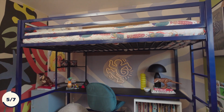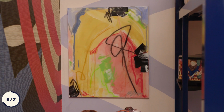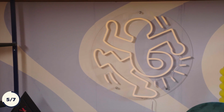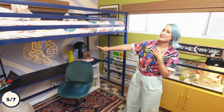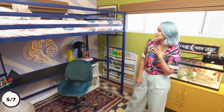This is my son Sebastian's room. It is very whimsical, very colorful, very fun. I wanted it to be inspiring to him and invigorating, and he absolutely loves it. He actually helped pick out the wall murals. This blue wavy one is by Bellarte Studios. He has become a big Keith Haring fan, like me too, and that neon is by Yellow Pop with their collaboration with Keith Haring.